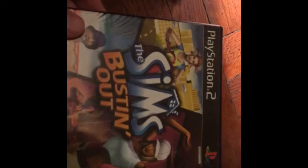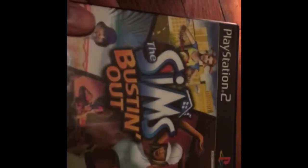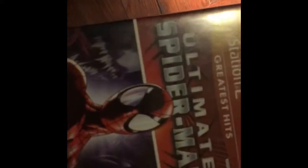Backyard Wrestling, never played it. Sims Busted Out. I forget which Sims I started playing, but it wasn't Busted Out. It was another one, and I enjoyed it. Pretty funny game. Ultimate Spider-Man, of course, my favorite superhero. This game was great, but my favorite Spider-Man has to be Spider-Man for N64. Again, disc inside, as you can see, the instruction manual.